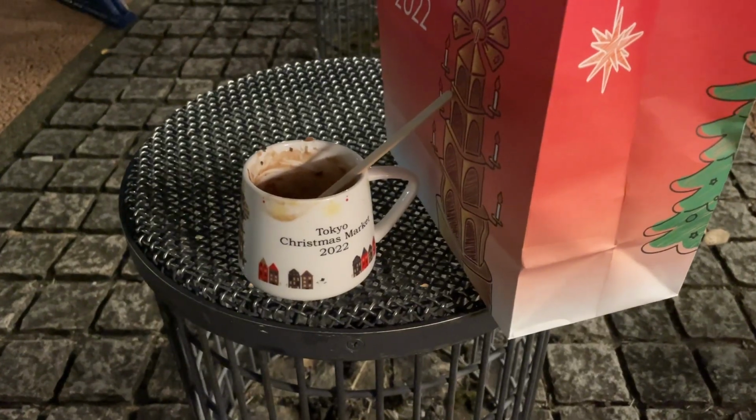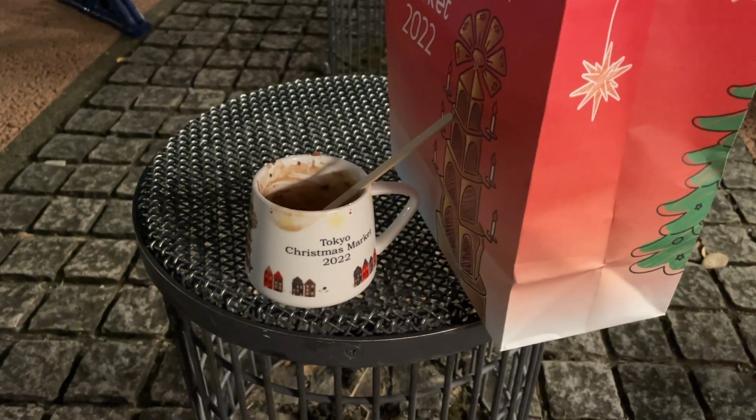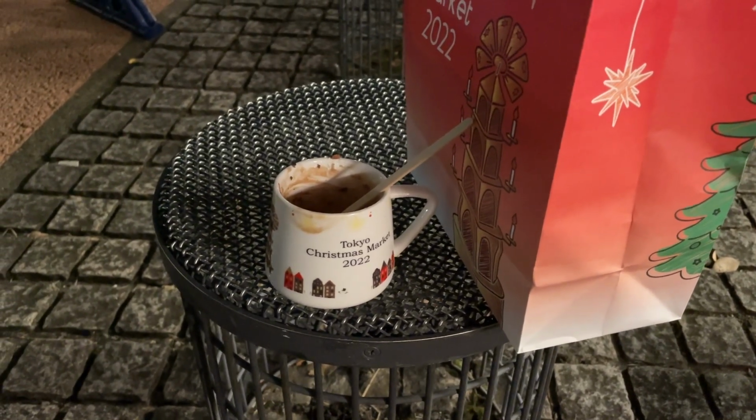Yeah, I would definitely recommend the hot chocolate. It was actually really good. The line might be a bit long, but I think if you wander around the market for a bit and come back, then it'll shorten up afterwards.